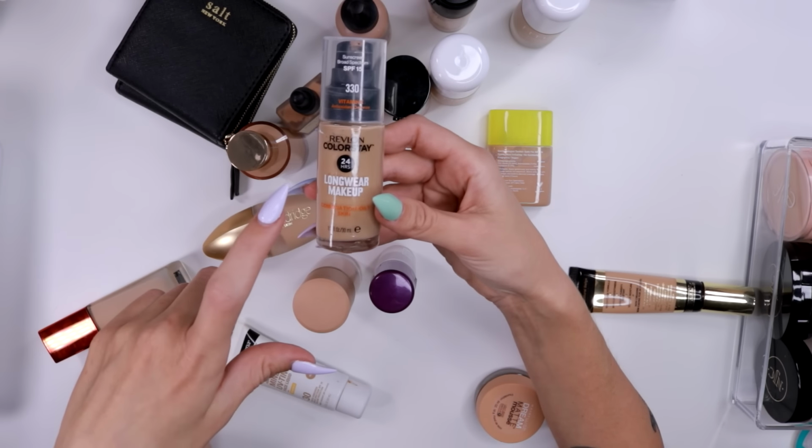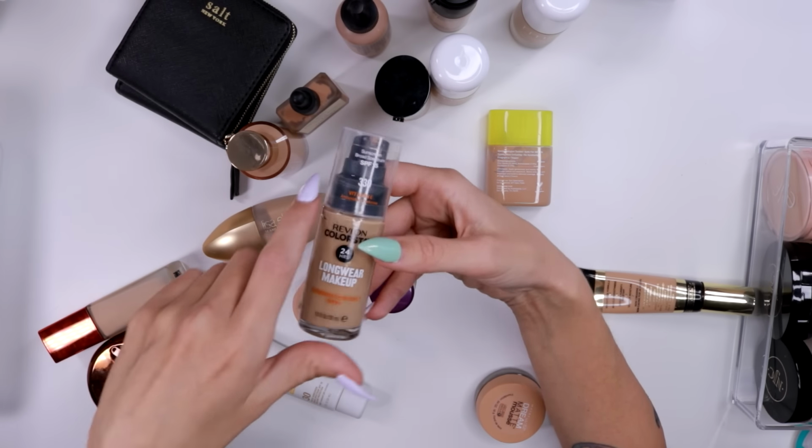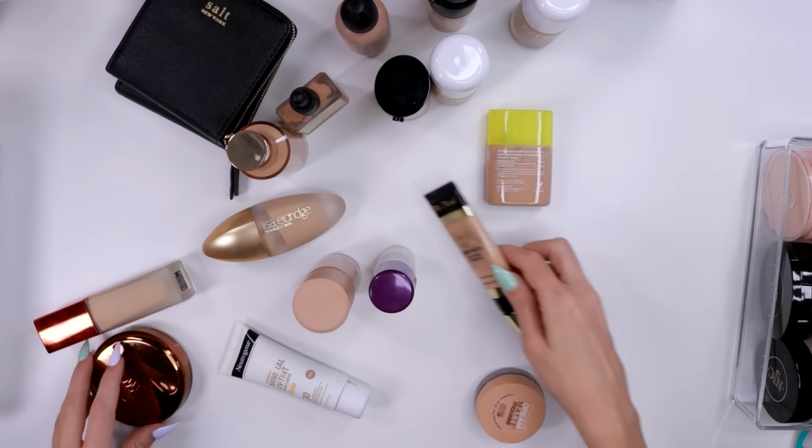This is the Revlon Color Stay Combination Oily Skin. I remember really loving this one. I haven't used it in a bit, but I kind of want to get some more use out of that one. I'm actually going to keep it.